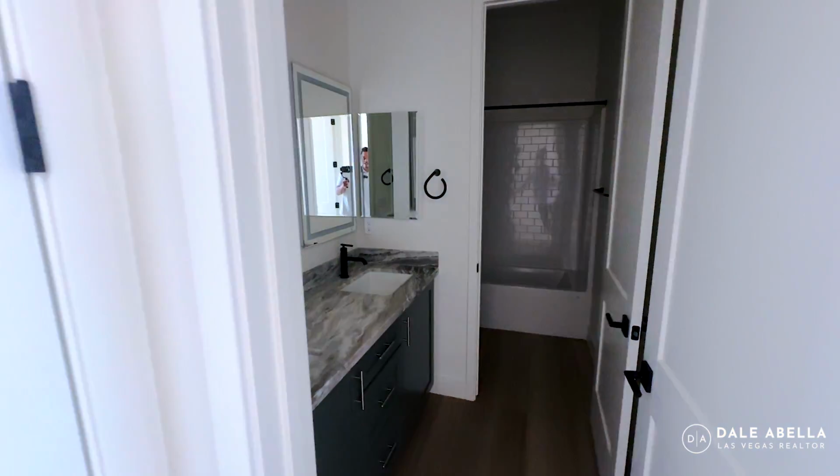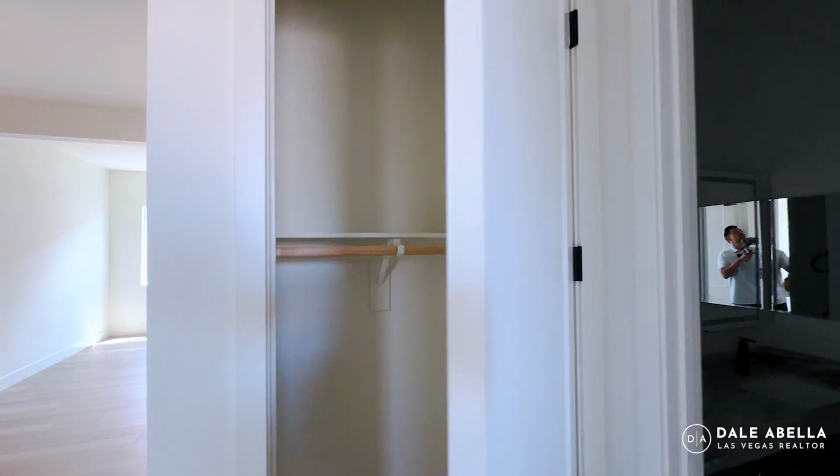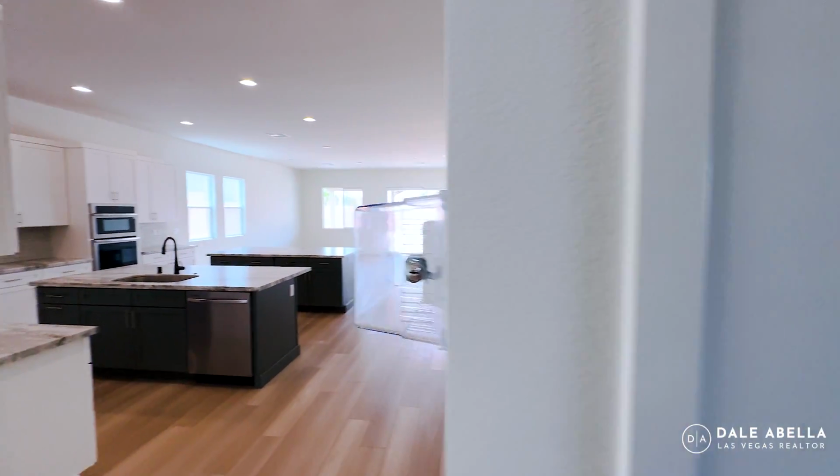Yeah, so definitely nice materials here. Did I open this one up? Okay, gotcha. So this is your linen closet.